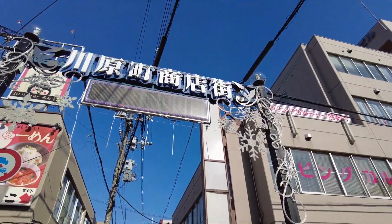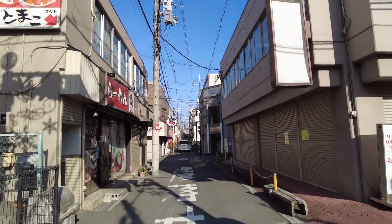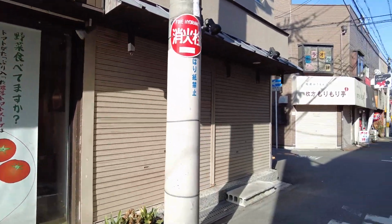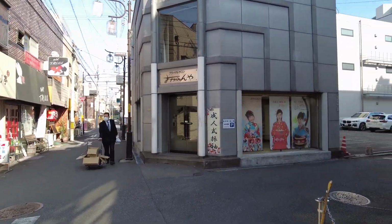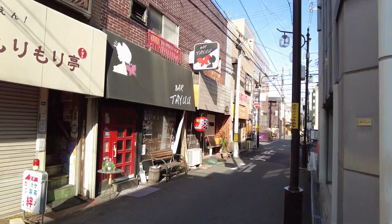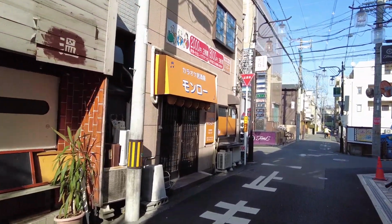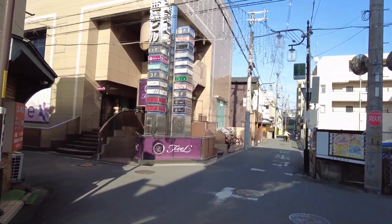This place is called Kawaharacho Shotengai, kind of like a shopping arcade. But this place is just filled with really small restaurants, and a lot of them are mom and pop. You don't really see chain restaurants here. Of course, it's really quiet right now, but at night, this place is usually pretty busy.